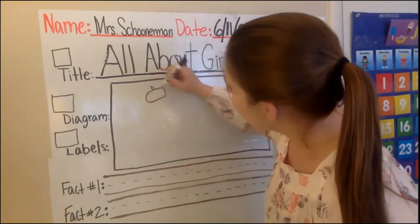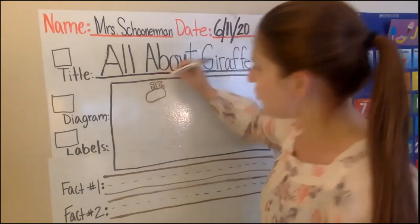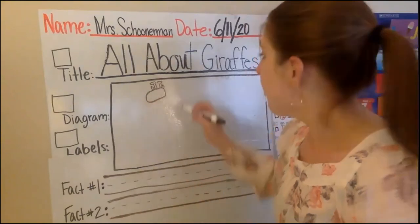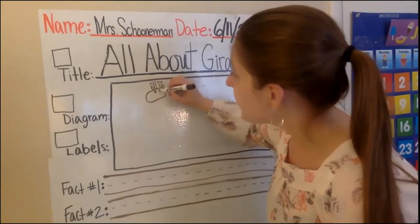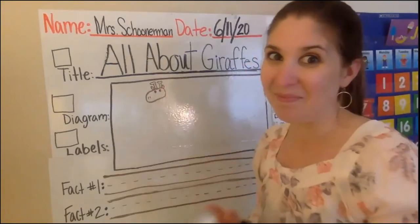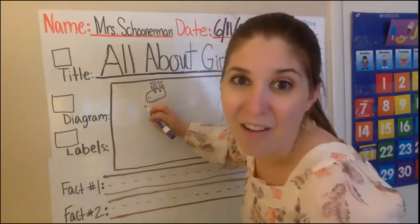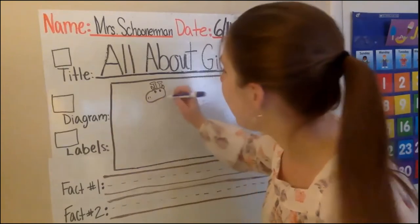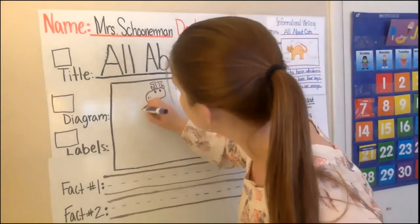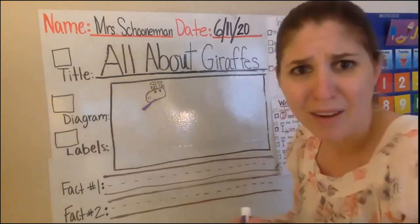And I know that giraffes have two ears. And then if you noticed, they have these interesting little things that look like little horns on top of their head. And that's what we're going to call them, horns. Then they have two eyes, a nose, their little nostrils to breathe out of. And I don't know if you heard this part, but did you hear this part about the tongue? They have a long purple tongue. So I'm going to make this giraffe stick out his long purple tongue. How cool. A purple tongue. Are you kidding me?